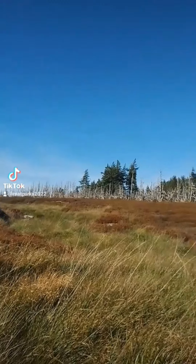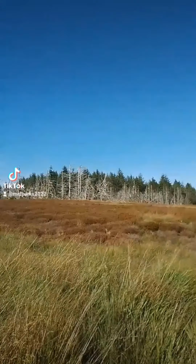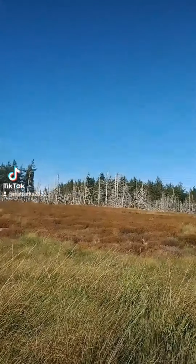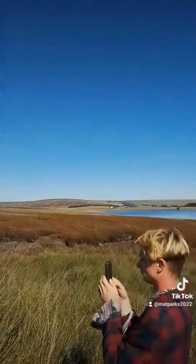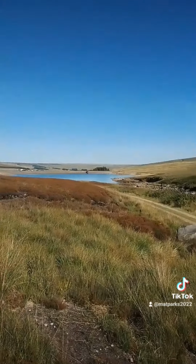So on our way back down to Lower Gorpal, we passed this little woodland here. It looks a little petrified forest. Kind of reminds me of Mirkwood in a way. Maybe there's some huge spiders. We've already been out in the sun for about 5 hours, so we're going to keep going. But look how beautiful Lower Gorpal looks, how blue it looks today, although the water is quite low.